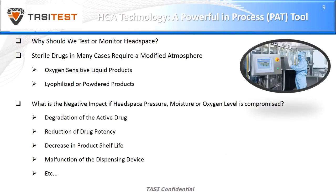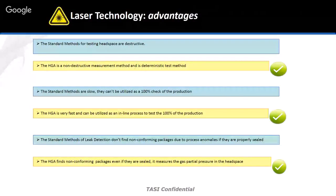Some of the other methods in the past were quite slow. They were destructive in nature. You had to pierce the septum of a vial in order to check the headspace. Basically, even with vacuum decay, you couldn't detect non-conforming parts in the lyophilization process. If you had a leak when you freeze-dried the product, the stopper might shrink and a leak would occur. So you lost all of the noble gas, the nitrogen, as the case may be, out of the headspace. And then when it heats back up, the stopper seals again. So when you conduct vacuum decay, it appears that the product is good, but in reality, the headspace has already leaked out during the lyophilization process, or from the cooling, the temperature change, if you will.